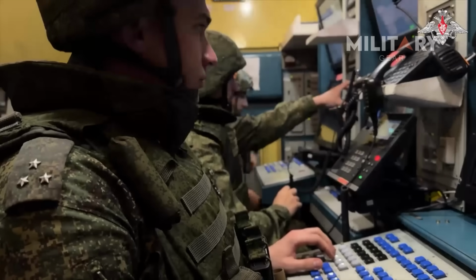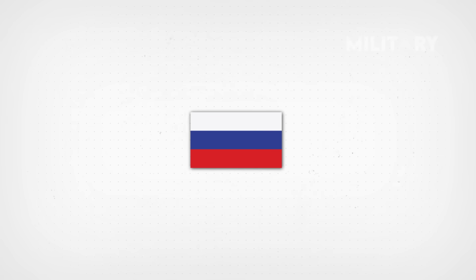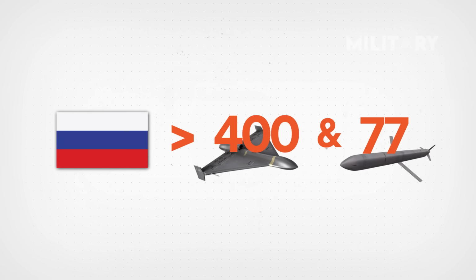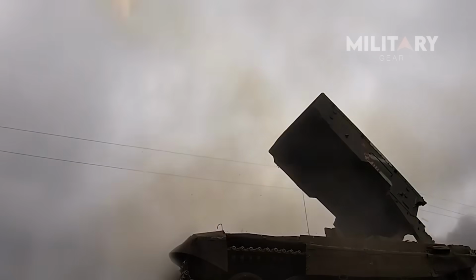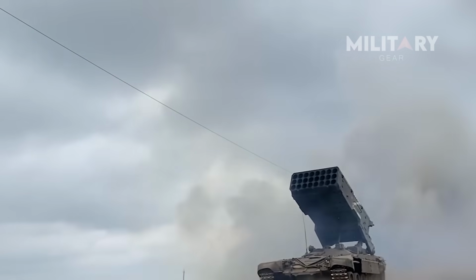This brutal assault comes amid a surge in Russia's large-scale bombing campaign against Ukrainian positions. In recent days, Russia has launched more than 400 drones, along with 77 cruise and ballistic missiles, striking critical targets across several regions, including Lviv, Ternopil, and Rivne. These waves of attacks are not just routine military operations, but part of an increasingly intense pressure strategy aimed at undermining Ukrainian defenses and weakening Western support.